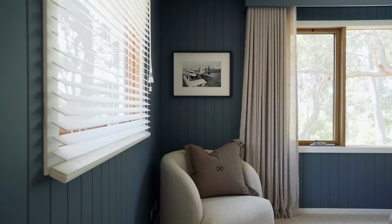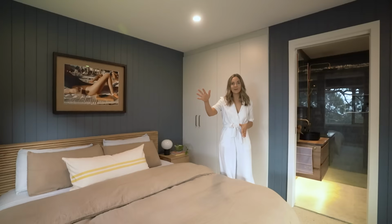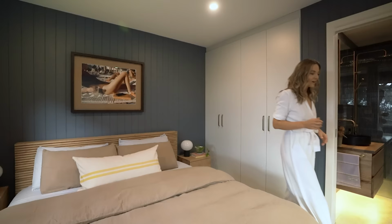So, the blue room, it is very much all about that view, to be honest. So this is inspired by the ocean. It's got a very large window looking out onto the ocean. And to match, we have got our own blue ensuite.